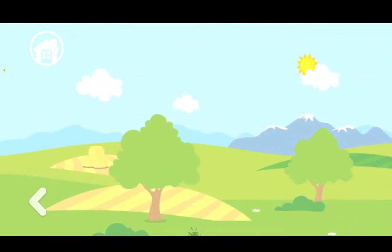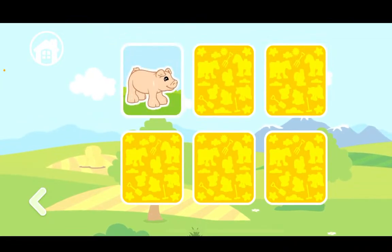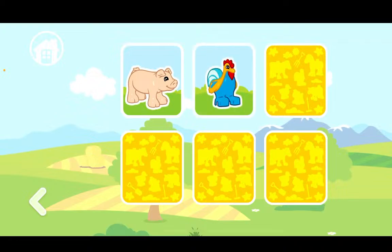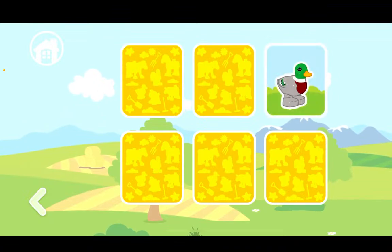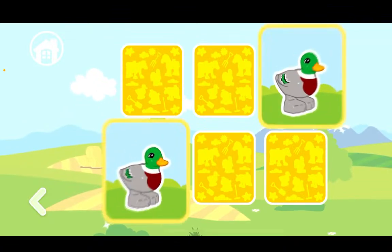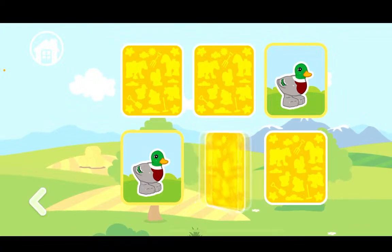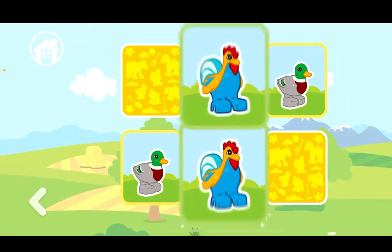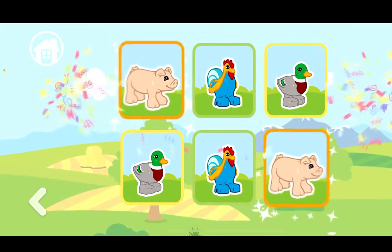And one more cards. Oh, it's a six. Pig. Rooster. And there, duck. Collect there. Rooster. Pig and pig. Let's see the next.